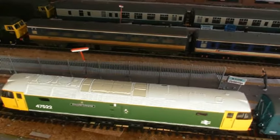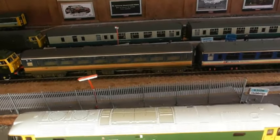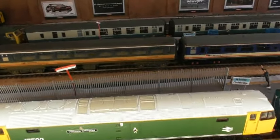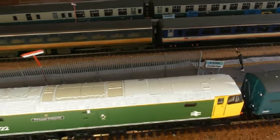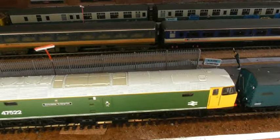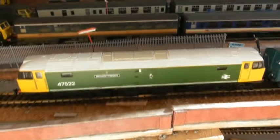And there we have the new arrival, and in terms of locomotive purchases, normal service is resumed because we have 47522 Doncaster Enterprise. So a Class 47 is new on the layout again.